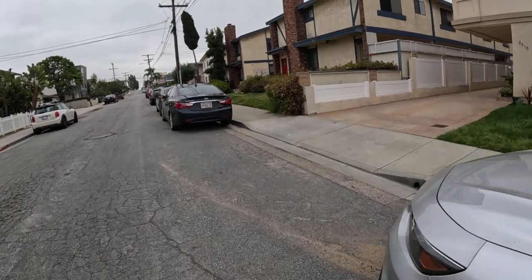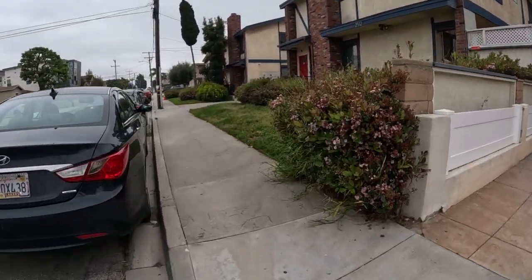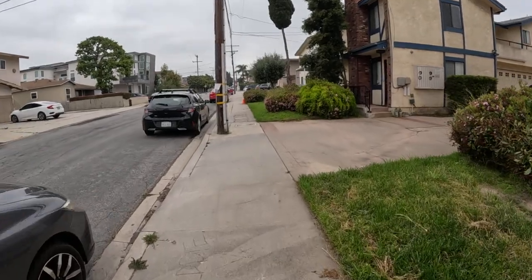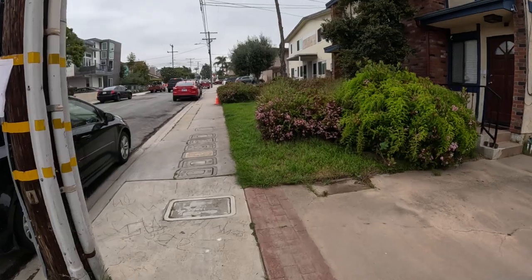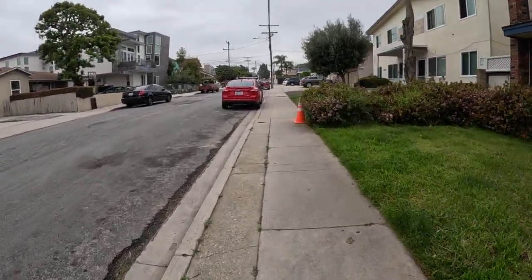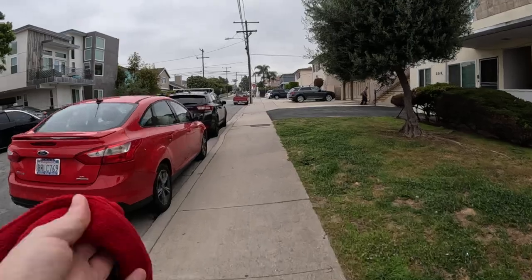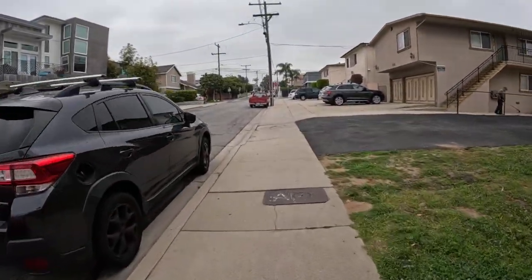Comes a car. Get out of the way. There's a yard guy. Working too hard can give you a heart attack. Woof, be loud. All right. See if we can get home in a half an hour.